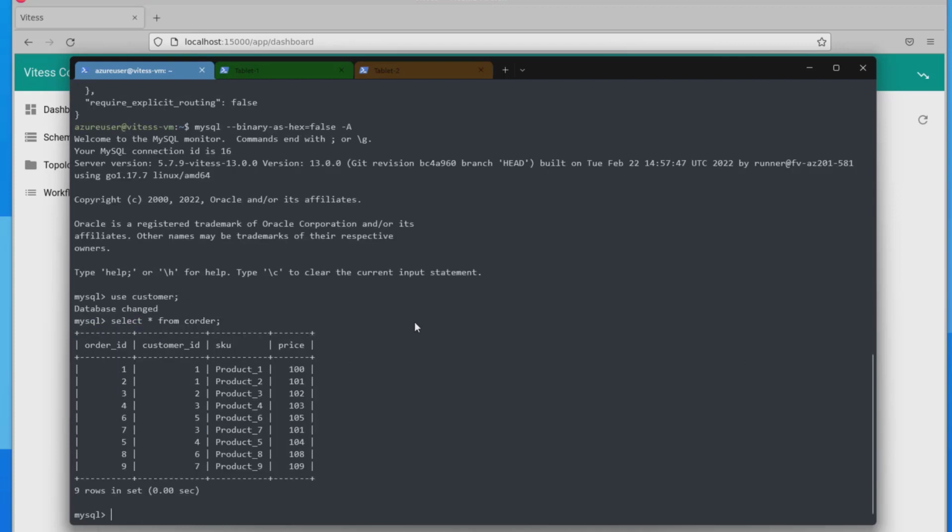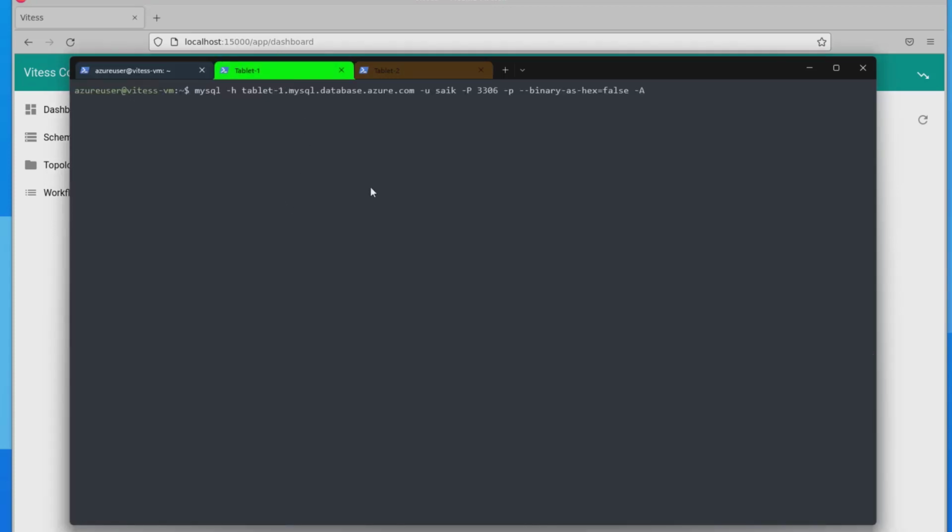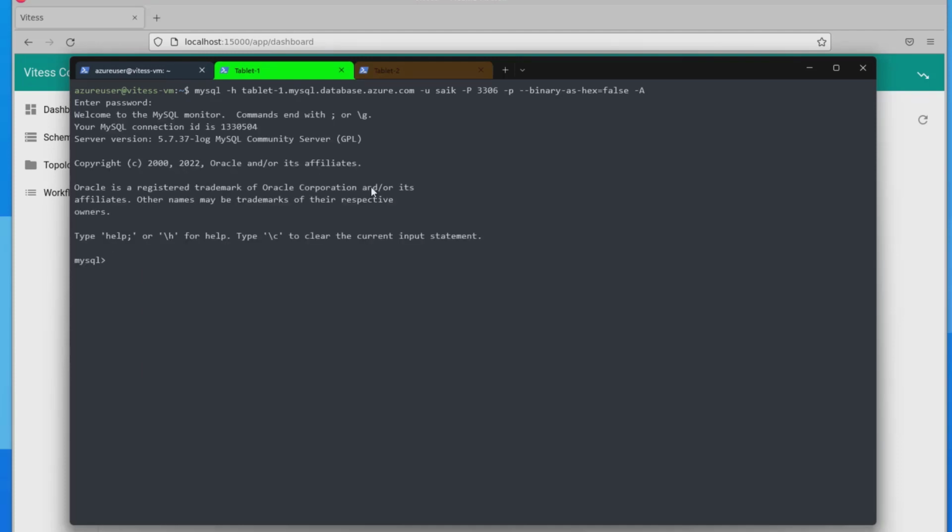Then do select star on one of the tables, where we'll try to insert one record and see if that particular record is getting inserted in both the tablets or just one tablet. In the meanwhile, let me also connect to the other tablets. In the case of Azure MySQL, all the databases and schemas that are being managed by Vitess are prefixed with VT underscore, and that's how we can see them in the metadata dictionary of MySQL as well.